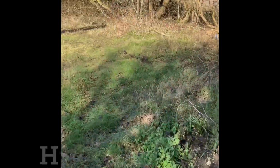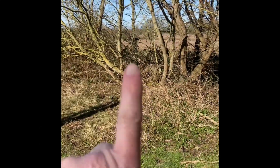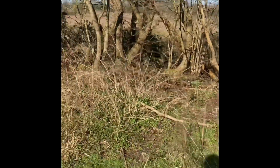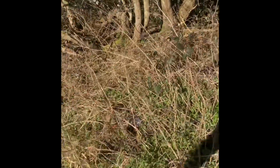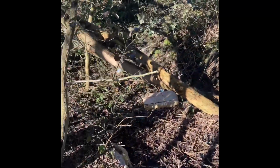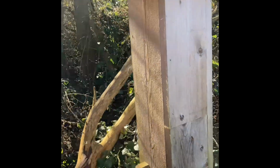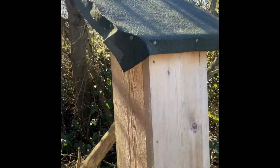Okay, so this one is a bit of a pain to get to because it's over there. But I have to get through this ditch here. So this is the one that never had bees in. Well, I put it in last year, but I haven't really come to have a look at it again. So this one didn't have any bees in last year. There's still frost on the ground, so I doubt they'll be flying if there were any bees in here. But I doubt it. So I'll have to come and bait this one. This here.